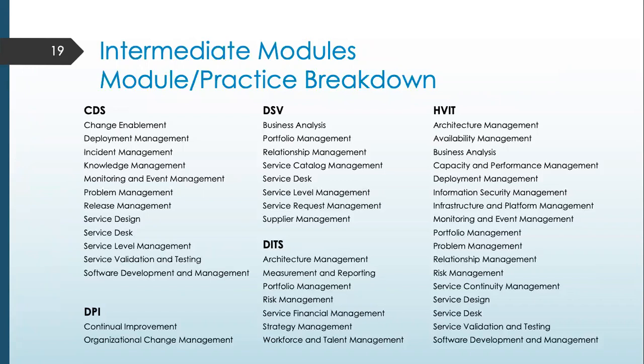And each intermediate module covers different practices, and some practices are referenced in multiple modules. So you'll see that quite a few are referenced in high velocity IT, because high velocity IT addresses things at a different level, from a different point of view. Direct Plan and Improve focuses a lot on governance as well as improvement and planning. So this covers improvement and change.